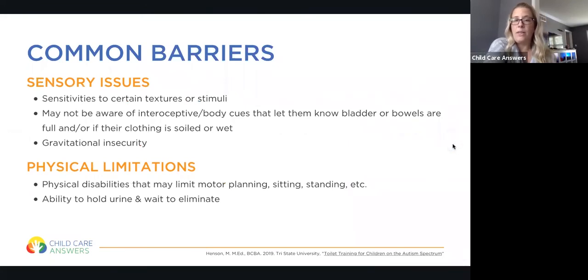Also, a lot of children with special needs have some sensory issues to take into consideration, like their sensitivity to stimuli and textures, whether they prefer it or they do not like it. Being aware of their own bodily cues and having that feeling of needing to go, or the feeling of being wet or soiled. And then just like this gravitational insecurity where their senses are just a little bit off.